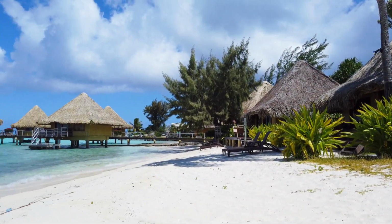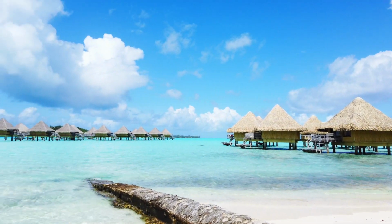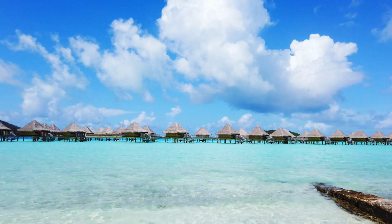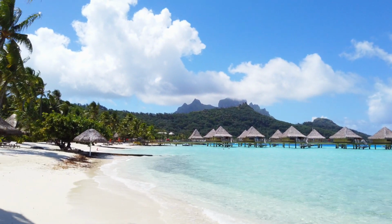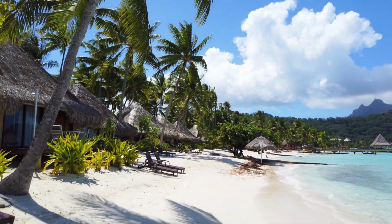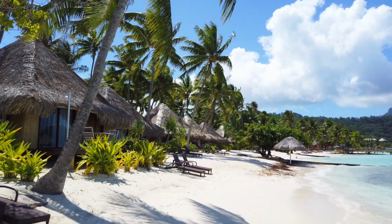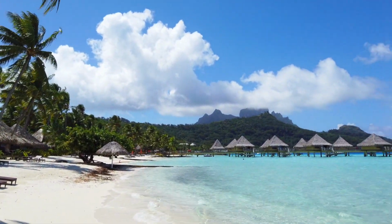Here's a glimpse at the rest of the property from our beach. Some overwater bungalows there, and another collection over there. We're down on the end of the overwater bungalows. It's a long walk back to the beach. And then down the beach, the other beach bungalows. And the view of the mountain.